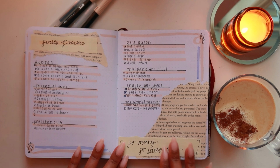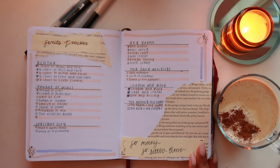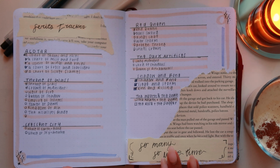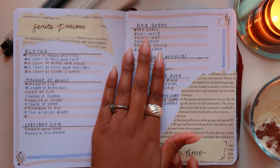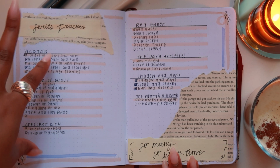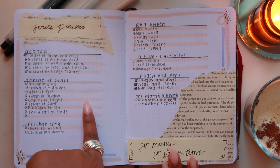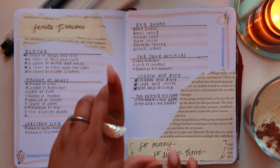And then this is another page that honestly didn't do too well either. Here, I'll zoom you in a bit. This is my series tracker. I have my ACOTAR series, Throne of Glass series, and the Crescent City series, as well as some extra series. These are the ones I started the year off with. Actually, I take that back, because I had only started with these two in 2023. By the end of the year I had started collecting these books, but I knew I wanted to start this series in 2023, which I really didn't do until probably November.